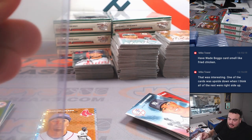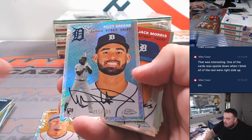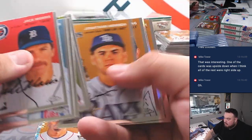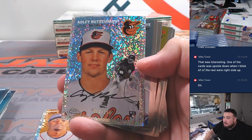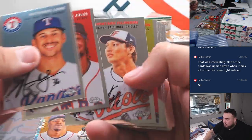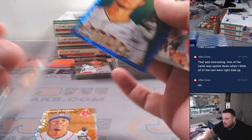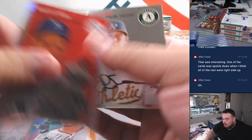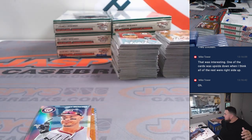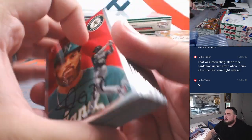38/99, Kodai Senga for the Mets. And last spot, Mojo strikes again. Nobody wanted the Mets. Riley Green to 4.99. Adley Rutschman to 150, going to Joe and the Orioles. And Yu Darvish to 1.99. Messi's. Whitey Ford to 4.99. All right, two more boxes, and then we'll go to the second half.